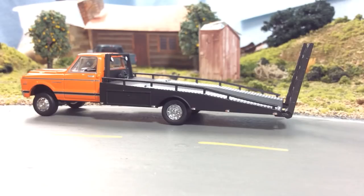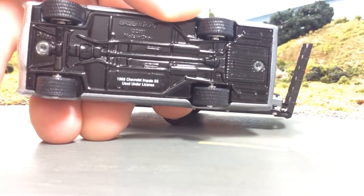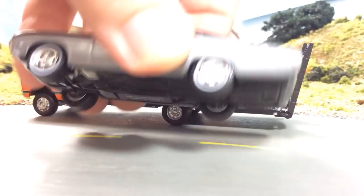Curious to see how this Impala holds up on there. And it's very surprising that they went with a metal base on this. I'm glad that they did. It's a very heavy car. They actually went with the metal base. And it's a black metal.